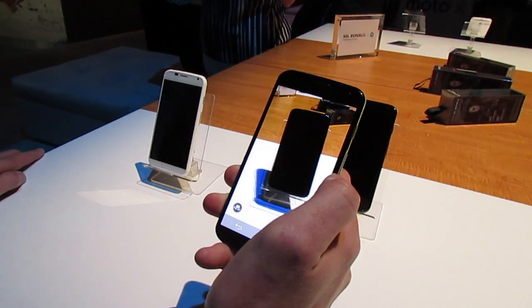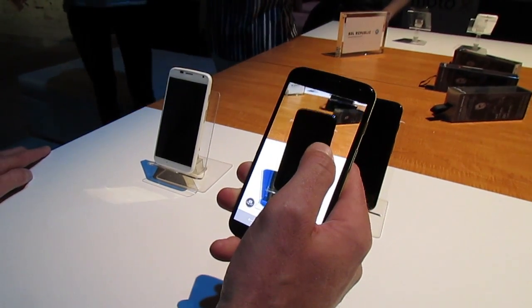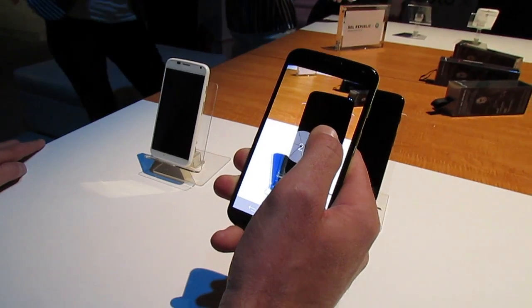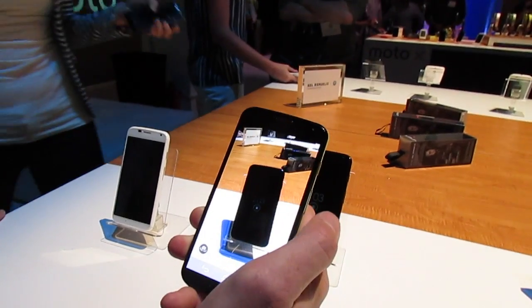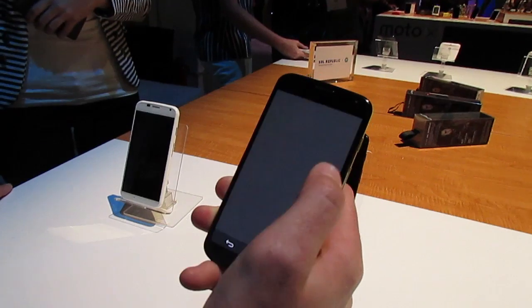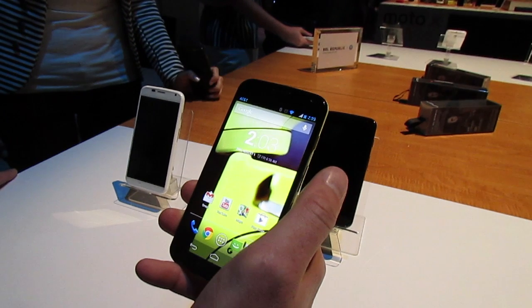And on top of all that, we do have the ability to do a multi-shot with just a simple press and hold. And you can see there, 5, 6, 7 capturing images. Very quick, very easy to navigate through that gallery and see those images. That's awesome. That's what we call quick capture. Awesome.